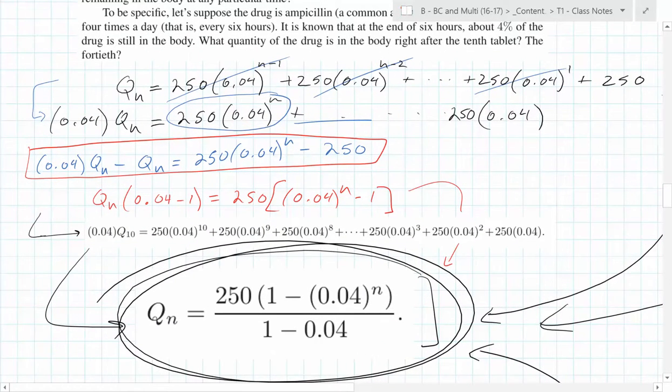What can we factor out on the left? Qn. You factor out Qn, you get this, and then this is what they end up stating in the book. How do you get from here to here? Well, you divide by this, but then what do you do with these two subtractions? Are you allowed to do that if you do both of them? Yeah, because you know this, right?